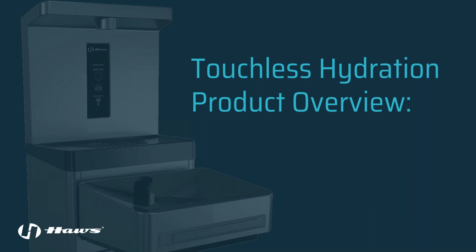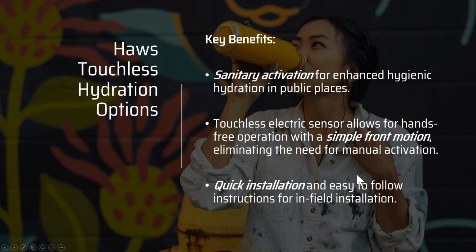All right, let's dive into the products related to touchless and what is available through Haws. Some of the benefits to touchless are pretty common sense, right? It's going to be a much more sanitary way to obtain drinking water, especially in public places, outdoors, indoors, airports, all over the place where people all over the world are gathering and touching these public products. So what the touchless types of products allow is for you to simply use a front motion in front of the sensor, eliminating the need for any manual activation or hand touching or surface to hand touch.